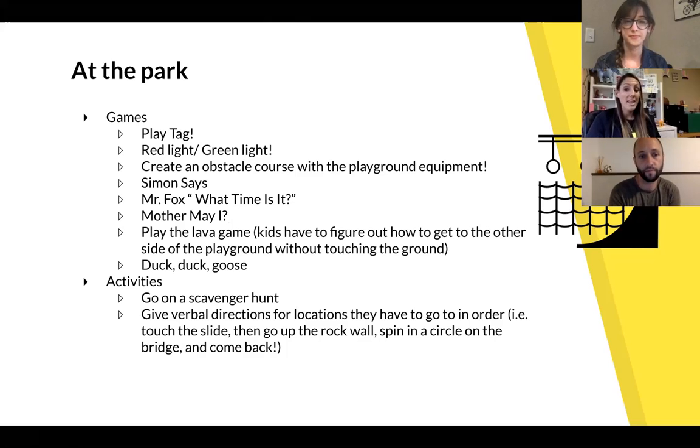Mother, may I? Thinking back to all those really fun games that you used to play in the backyard is a great way to kind of work on your skills at home, and your kids won't even know it. Play the lava games. Figure out how to get from one side of the playground to the other without touching the ground. Games like Duck, Duck, Goose.